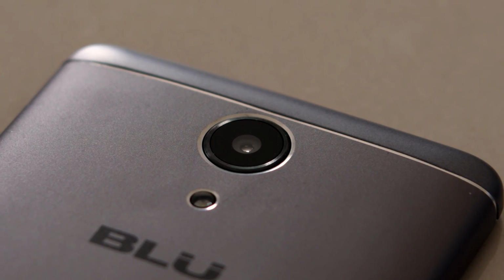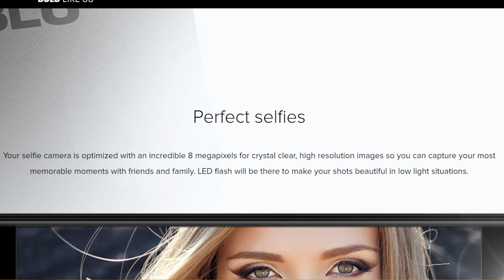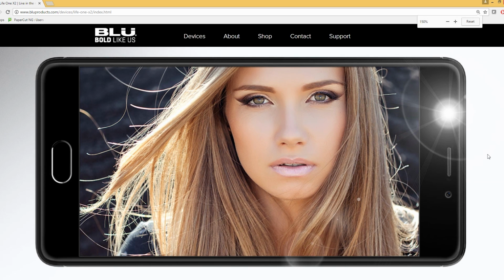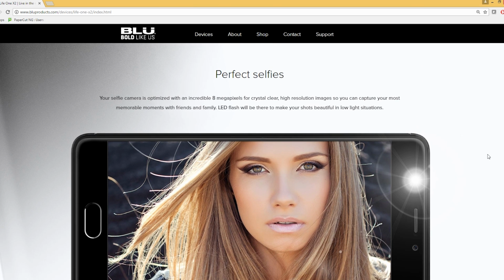Next, the camera. 16 megapixel main camera, 8 megapixel selfie, 2.4 aperture. "Your selfie camera is optimized with an incredible 8 megapixels for crystal clear high resolution images." I mean, this is on the Blu product page. Look at the image they put there. Oh, look, no, Blu, no.